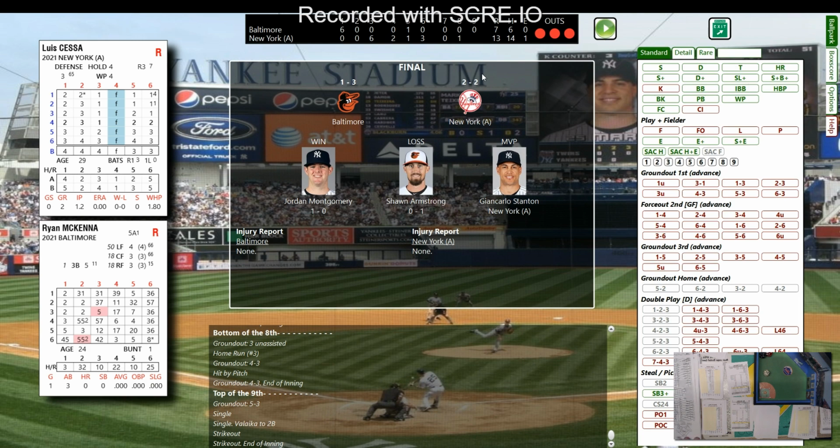So the Yanks with 13 runs on 14 hits and 1 error. The Orioles with 7 runs, 6 hits, and no errors. And that's about it.